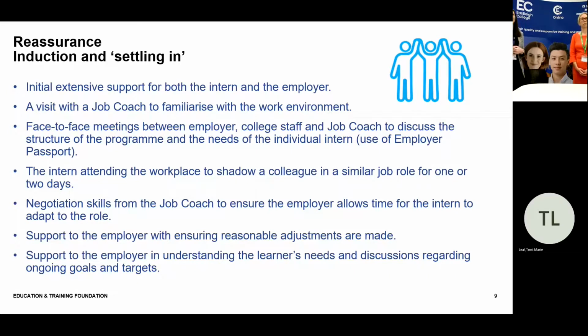So it's that extra support, an extra safety net, just as new employees have when they're new to a company: somebody they can go and ask questions, to reassure them and so they know exactly what's expected. As you can imagine, starting a new role is always daunting for anybody, but particularly when you have additional needs and you know it's a placement that is part of your course, there's much more heightened anxiety. So that reassurance needs to be there right from the start. Again, it's important that the job coach communicates with the employer to make sure the role is adapted when necessary.